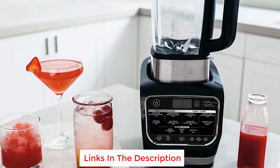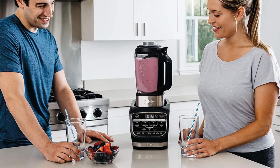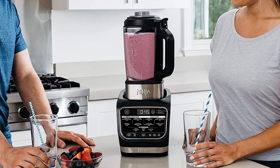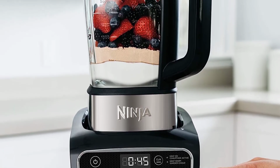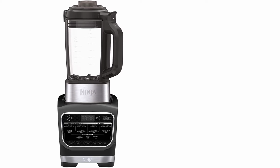Besides the 1400W motor base and built-in blade system, its accessories include a 64-ounce glass pitcher. This has a maximum cold fluid capacity of 56 ounces. There is also a locking lid with a center cap that is removable. Other accessories include a cleaning brush and a tamper.